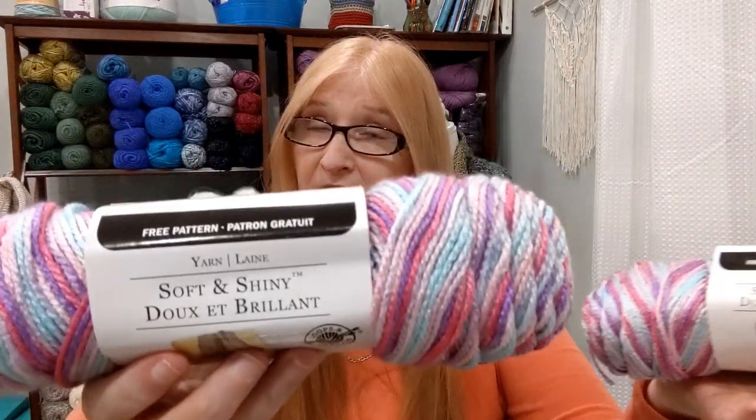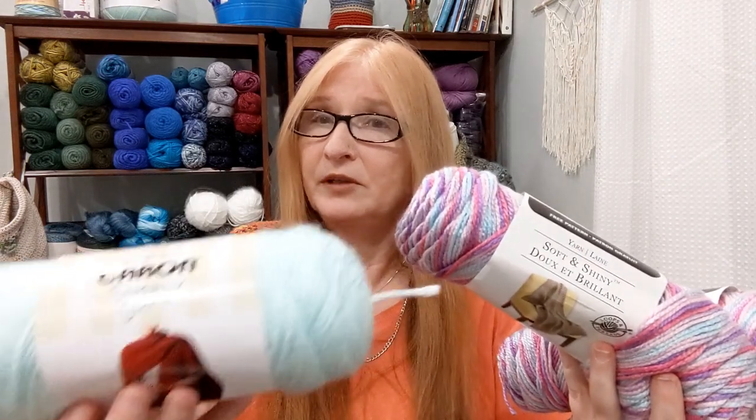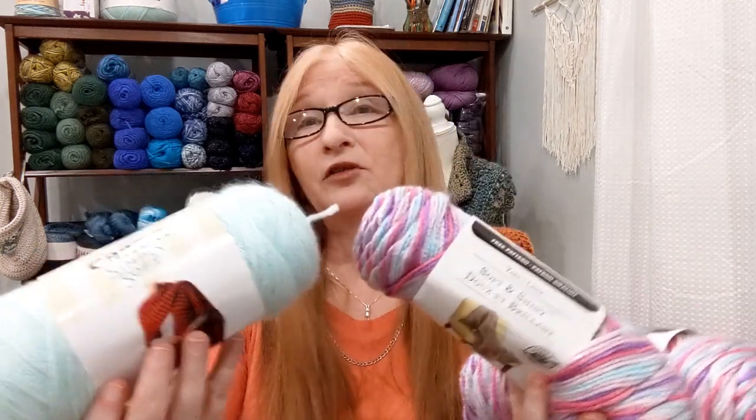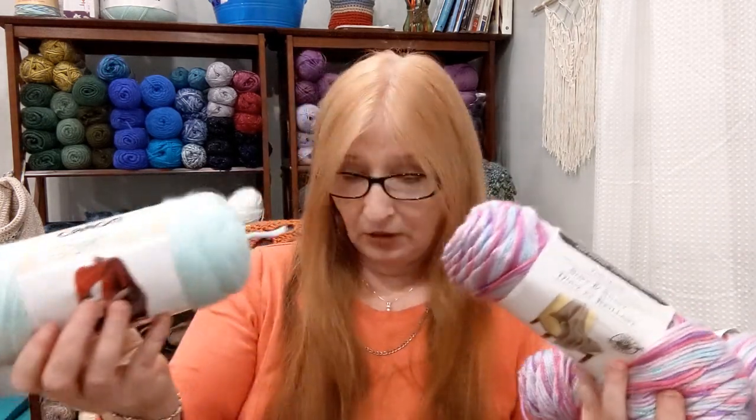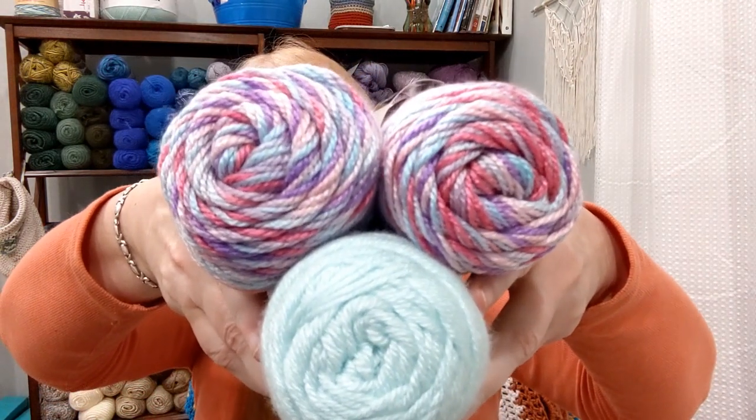Of course, it's the equivalent to Caron Simply Soft. I talked about this a while back on a different video. I actually compared these two, and they are very, very similar. And I actually use these together a lot of times, because I have Caron Simply Soft and I have Soft and Shiny behind me. And I have no qualms about using them together. Both are considered a size 4, a 4 weight, but I consider them kind of a small 4 or a light 4. And you can see how pretty that looks together. That would make something really nice together.